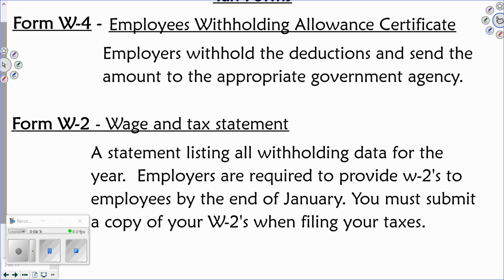Do you guys know what a W-2 looks like? Have you gotten one in the past? Those of you that worked the last year, you would have gotten one in January of this last year.